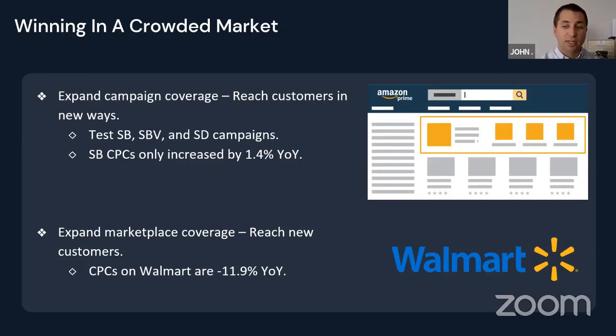Last, consider reaching new customers via other marketplaces like Walmart. CPCs on Walmart are actually down almost 12% year over year. Running profitable ads is a lot easier when your CPC is 10 times less than Amazon on a similar high intent to purchase platform. Last week, Walmart launched second price auction capabilities. This creates a fairer auction for advertisers, but more importantly, provides downward pressure on bids that will save you a lot on less competitive keywords.